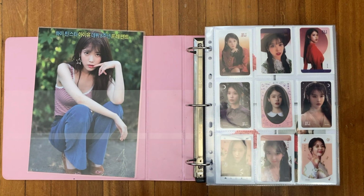Yeah, that's basically it. And if you have any questions about where a specific card is from and I don't really explain it in detail, just comment down below with a timestamp and a description of which pocket the card is in, and I will do my best to answer where that card came from.